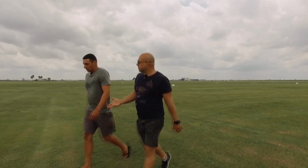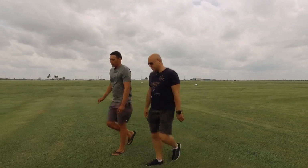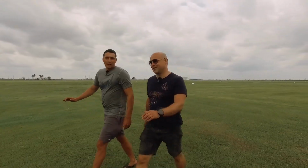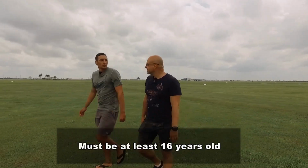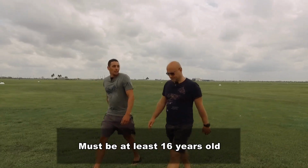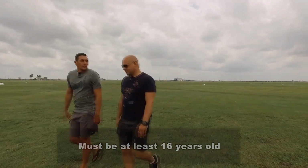But how many hours did you do in the glider to get your license? For private, in the glider, it's 10 hours. Only 10 hours, and you need 20 flights. And that's the limit. You could also get your private rating at 16 years old. Nice, so you could be a little younger. That's why the 16-year-old got her private rating in gliders, and she soloed the airplane the same day.